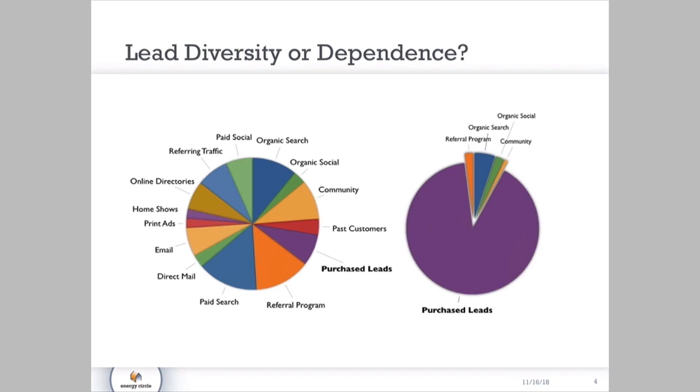Whereas in a very healthy company, like you'd see here on the left, where you've got a variety of activities going on that involve both online and offline forms of marketing, you've got a nice diverse mix. Purchase leads can still be in there, but you've really started to build up your own assets in the form of your website and various other components that are the things that will drive your marketing going forward.